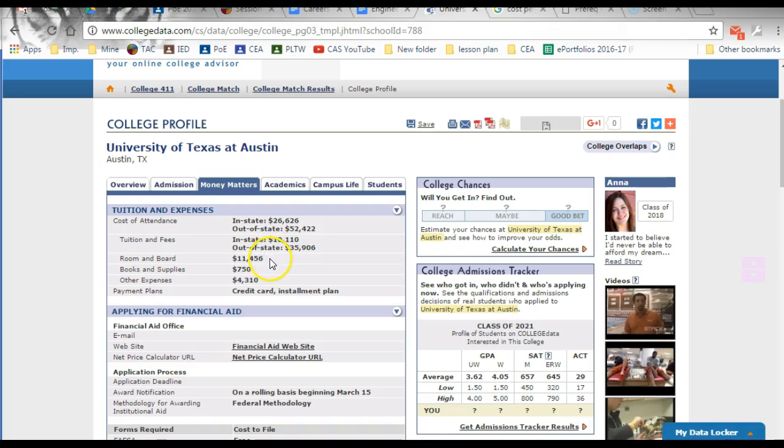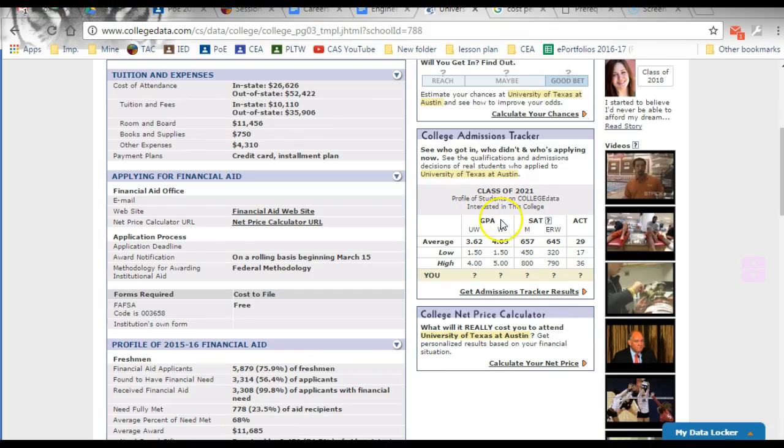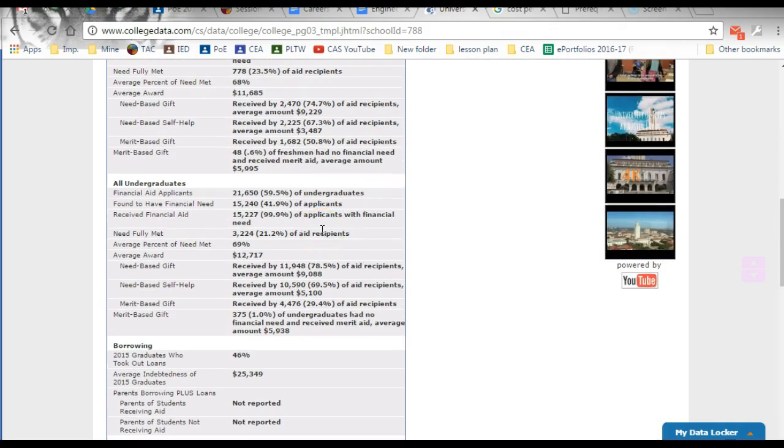Then room and board, books and supplies, and other expenses. While you're here, you might also want to calculate your chances of going there, look at who's getting in and where you stand compared to them, what you're looking for, and then you can also do these extra little calculators if you want. This page has a lot of information if you're interested in it.